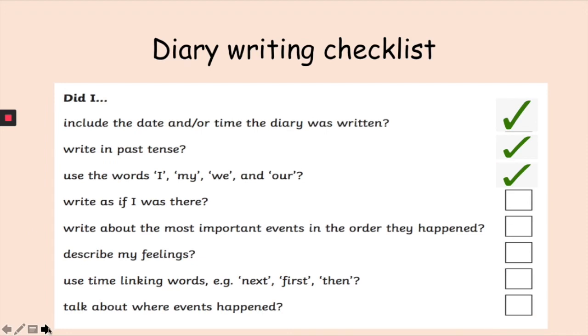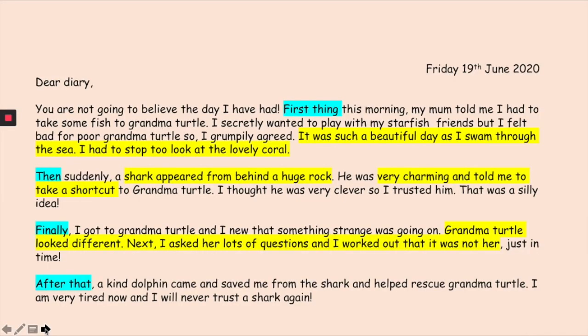Now we are going to look at writing as if you were there, to have lots of details, and looking for our time connectives. So time connectives are in blue. First, then, finally, after that, and then the detail. It was such a beautiful day. As I swam through the sea, I had to stop to look at the lovely coral. So there's lots of details in there.